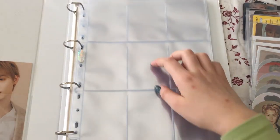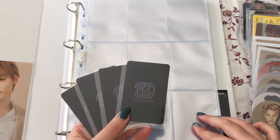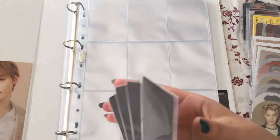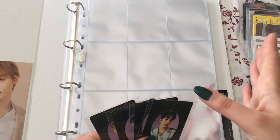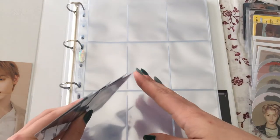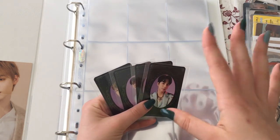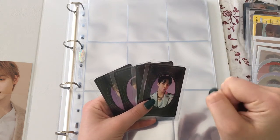So, for the first page, I want to do something with the yearbook cards to be like an introduction to my NCT collection. And my plans of collecting for NCT are totally different from GOT7. Because in NCT I have 7 top biases at the moment. Yep, you heard it right.